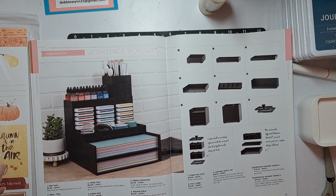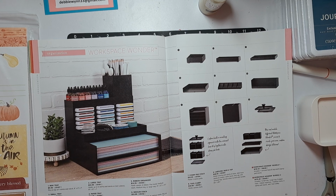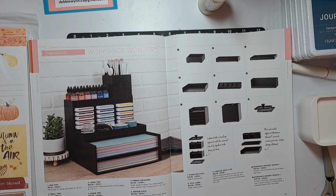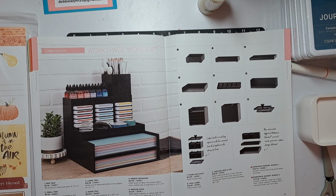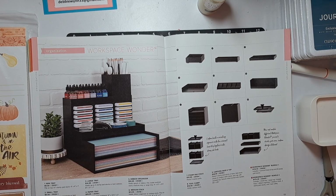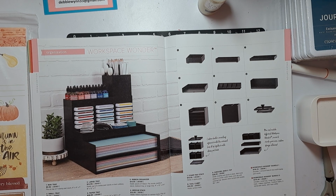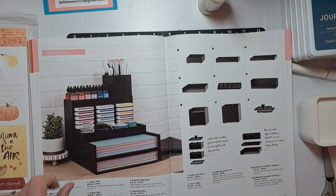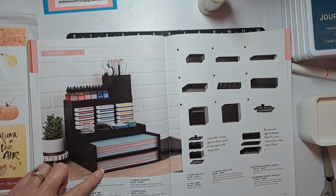Okay, next we have our mini tray. We have a small tray. We have a large tray. Then we have a paper tray. The paper tray and cardstock, it's paper tray and cardstock. They're 12-inch by 12.5, and they're 2 inches thick. So they're showing you 2 right here.